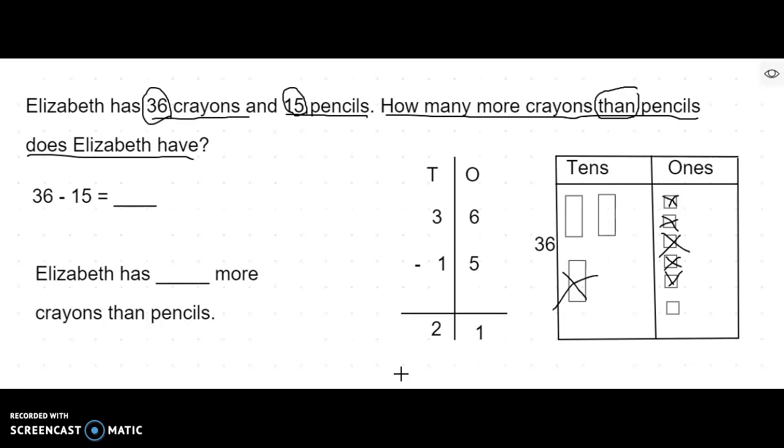So how many more crayons than pencils does Elizabeth have? She has 21. 36 minus 15 is 21. Elizabeth has 21 more crayons than pencils.